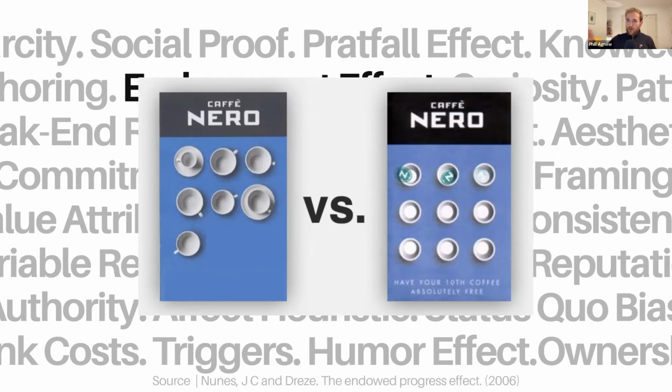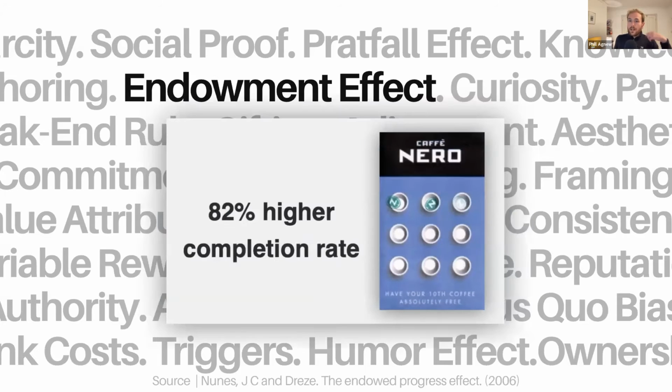The way our mind perceives these 2 cards is different. One is a process that has already begun, a task that we're already partway to completing. The endowment effect kicks in and it makes us more likely to complete that second loyalty card. So when the barista stamps in the first 2 stamps, you actually get an 82% higher completion rate. So an incredible finding, which you can already see how this can be applied to multiple different areas.